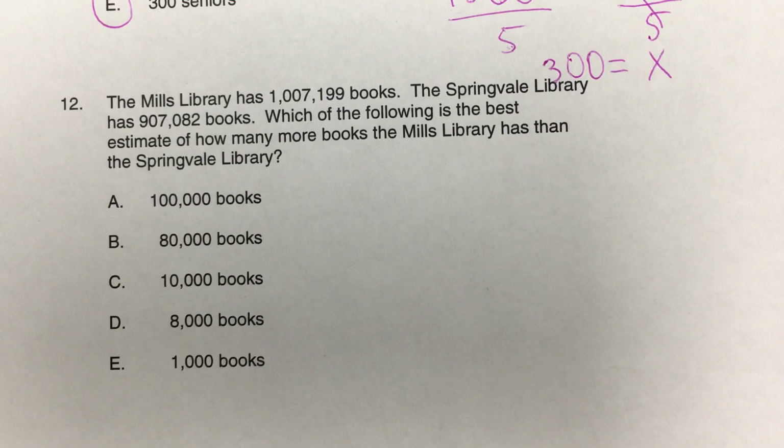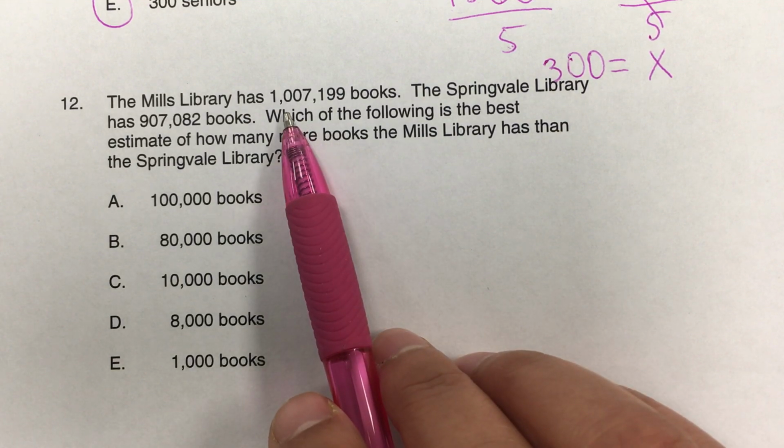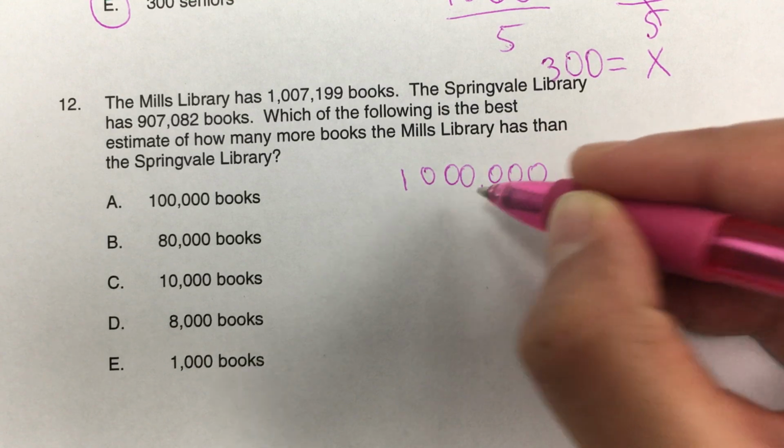Okay, the next one says, the Mills Library has 1,007,199 books. The Springvale Library has 907,082 books. Which of the following is the best estimate of how many more books the Mills Library has than the Springvale Library? So basically, this is going to be estimation. And so this is very close to, if you notice, closer to 1 million. Oops, I'm missing a 0 in here.